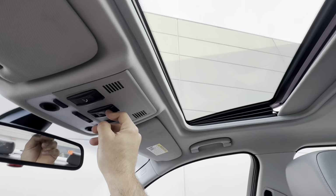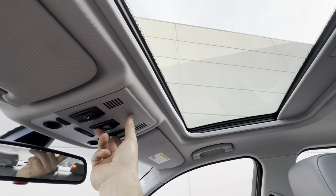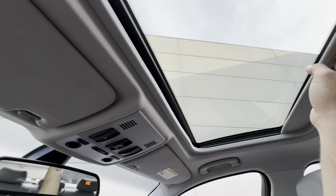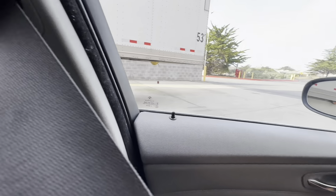So everything works. Sunroof, I guess I could show you guys here now. So this goes up, this goes down. This is in good shape. All our windows work.